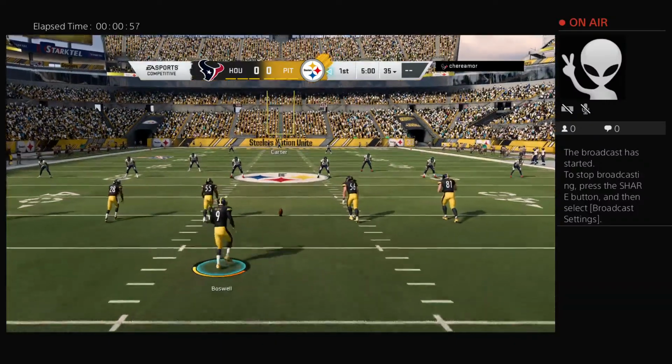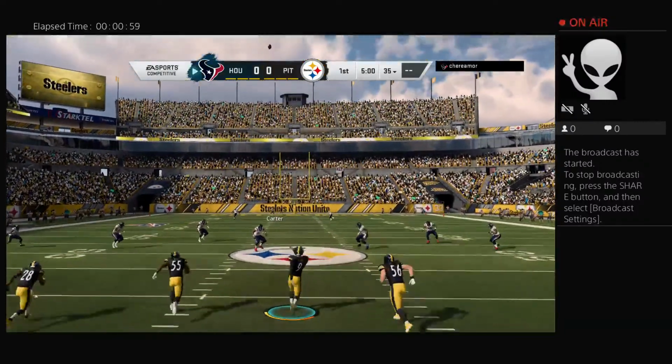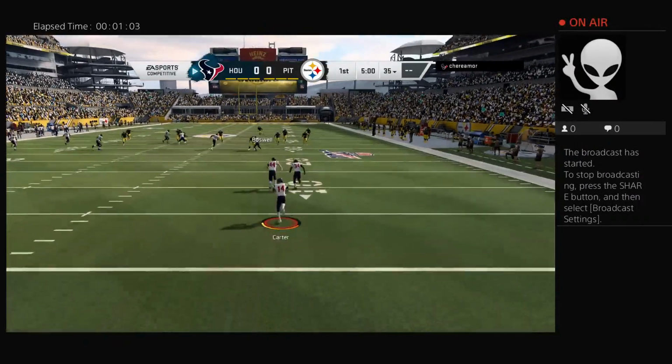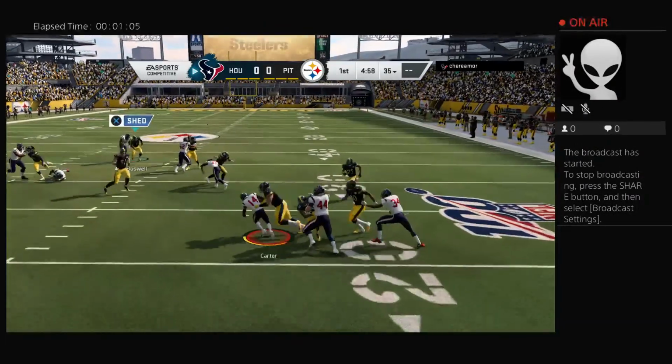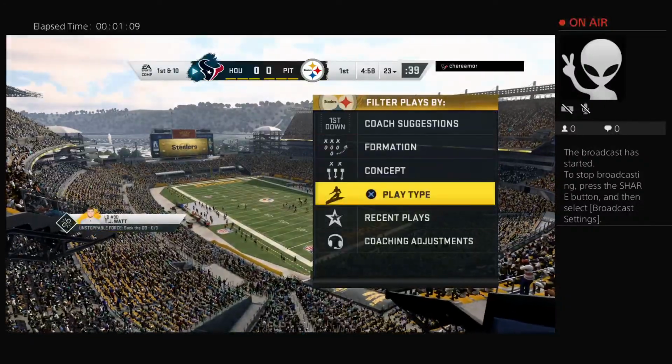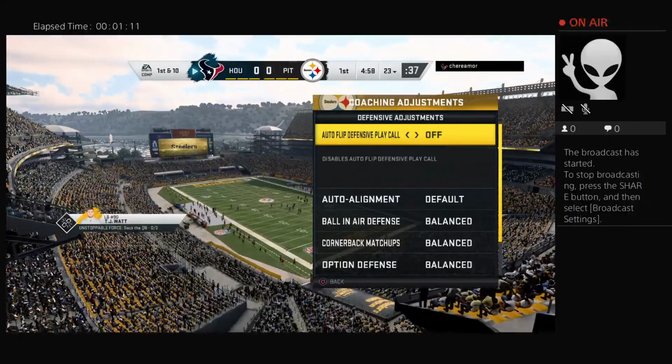Here we go from Heinz Field as Chris Boswell tees it up and boots it away. This is fielded a couple yards deep. And he'll make it across the 20 as his guys will set up shop at the 23-yard line.